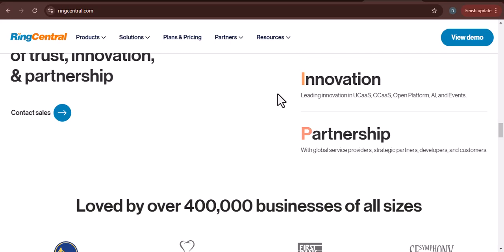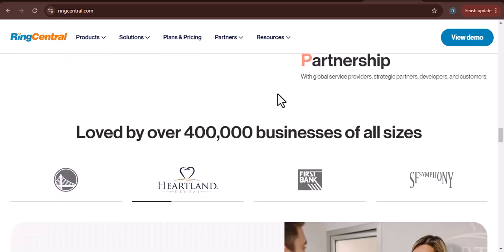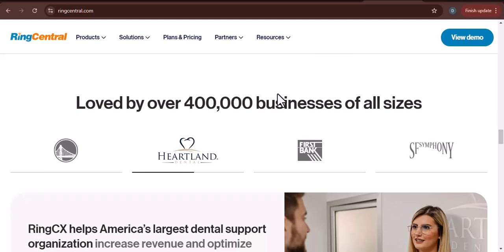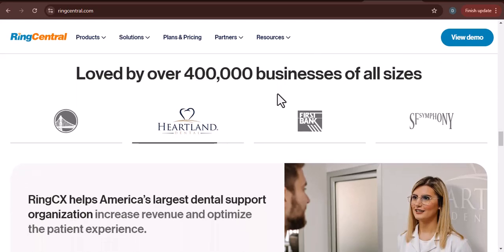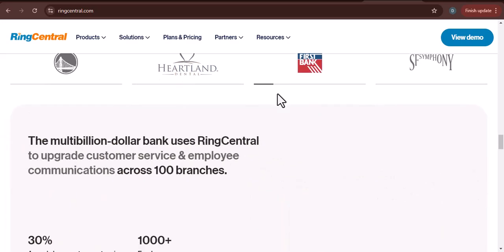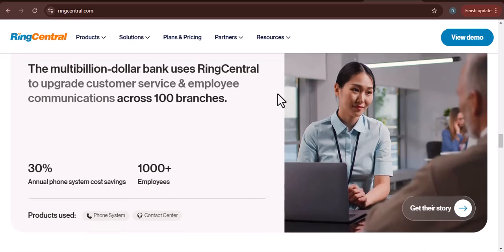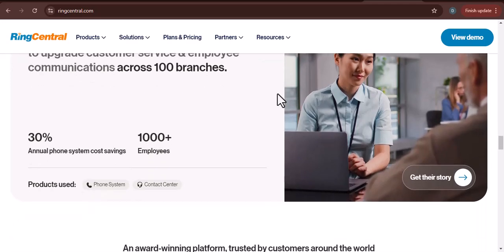Enhanced customer experience. Use call recordings and transcripts to analyze customer interactions and identify opportunities to improve your customer service. Increased ROI. By understanding which marketing channels are driving the most leads and conversions, you can allocate your budget more effectively and maximize your return on investment.